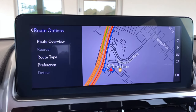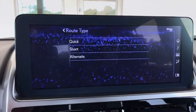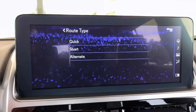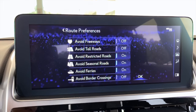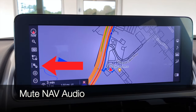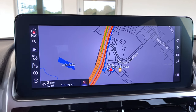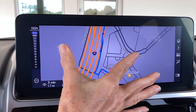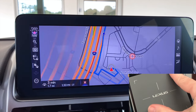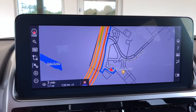You can review route options. You can see an overview of your full drive. Come back and review those three route types and customize your preferences. You can also mute the navigation audio right on screen. Using the plus or minus on screen, your fingers to pinch or pull, or the touchpad to pinch or pull, you can zoom in and zoom out to have your preferred view.